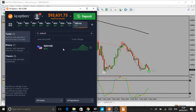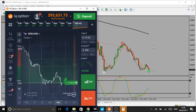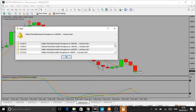NZD USD. Okay, I've got a trade here for 5 minutes. I'm gonna put a 5 minute. I'm gonna try and get it in. Okay, cool. Now, has that come in? Yes. Okay, great.